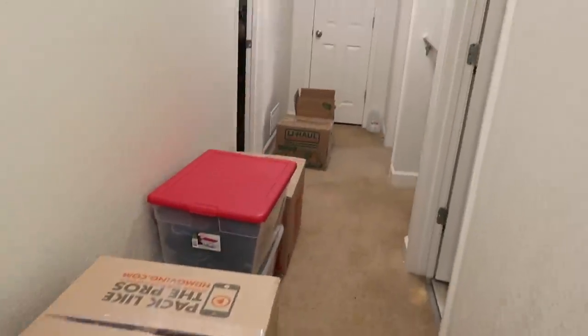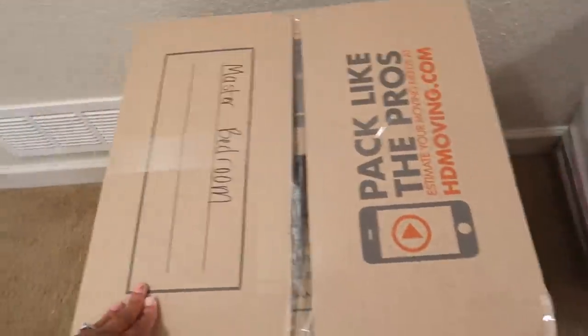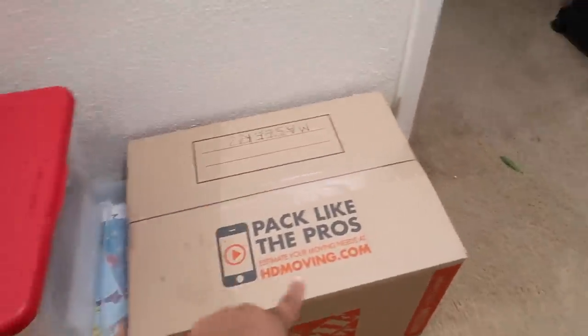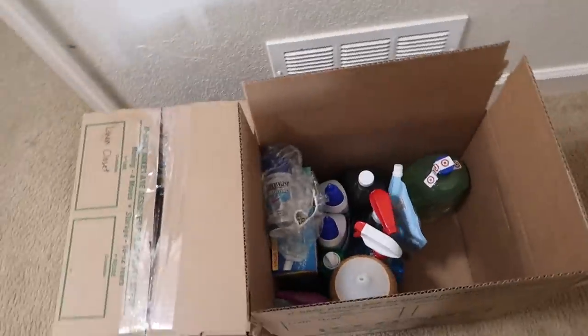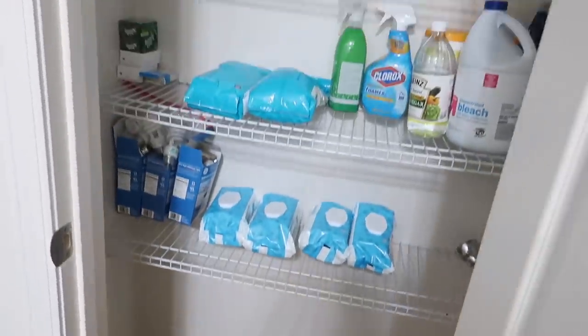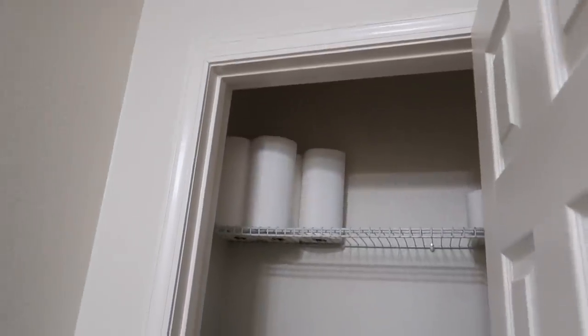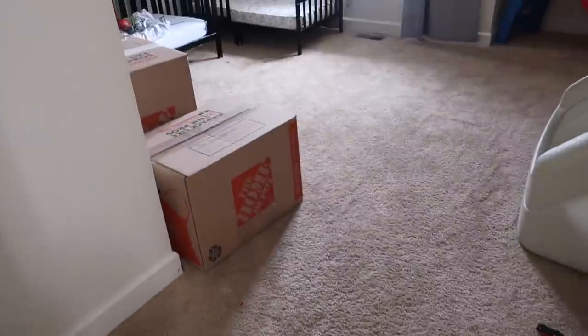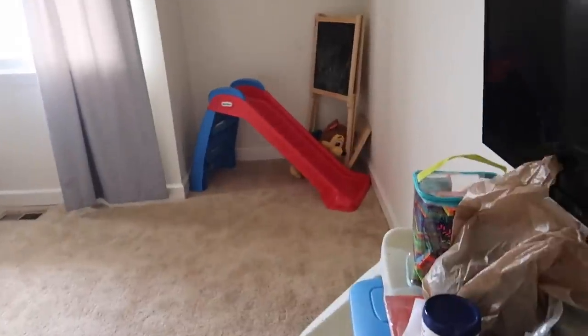Then I got boxes in the hallway, just master bedroom stuff, boy stuff, master linen closet things right here. I still gotta put a few more cleaning products up in here. This is how it's looking in there, everything that's staying behind. And the boys' room, everything that's staying behind is just out for the second part of the move.